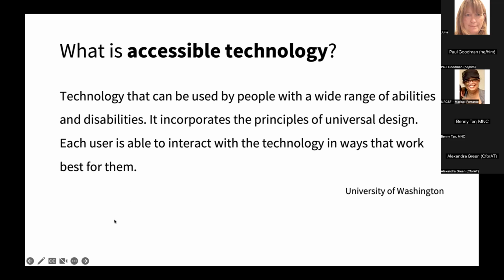But this also makes me think about how important user testing is, and user testing with different abilities to test for that accessibility, because what may be accessible to me may not be accessible to the next person. And so I think that's one of those things that we're always having to keep in mind and consider. Tiffany, you're next.